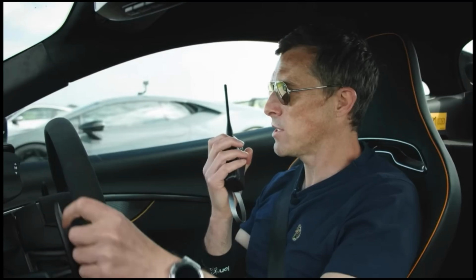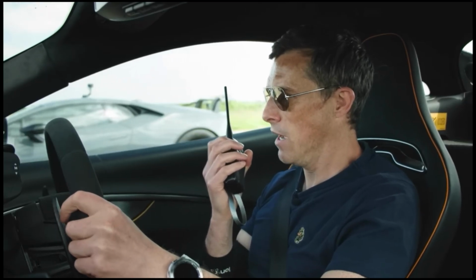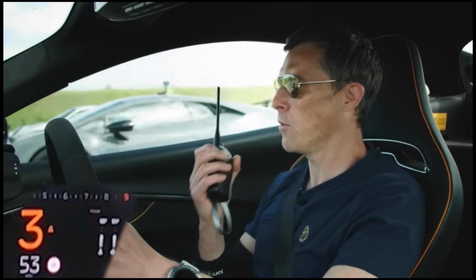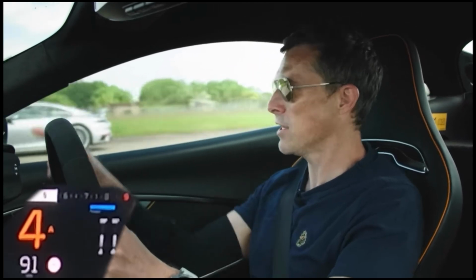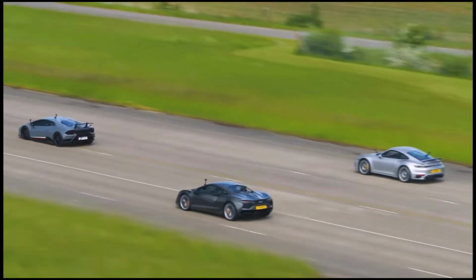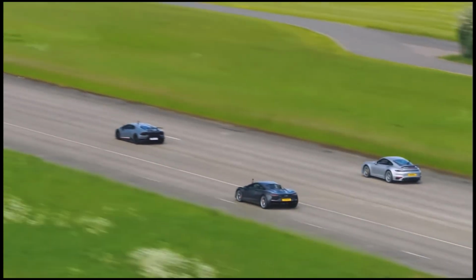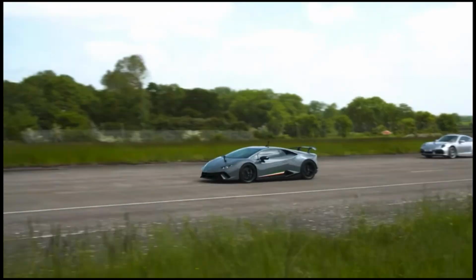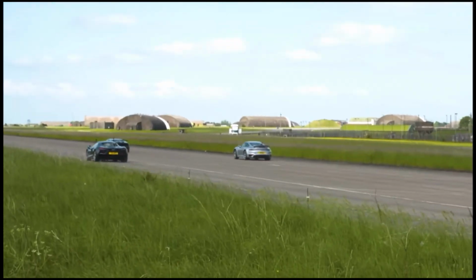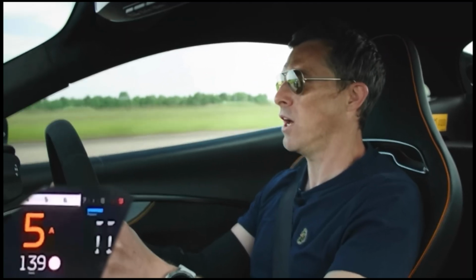Same thing again. Race to the half mile from 50 miles an hour. This time the car's in auto, but their sportiest auto setting. 3, 2, 1, go. This just changed when I put my foot down. That just went. Come on! Oh. That was weird. Why did you do that? It was just like third, fourth.